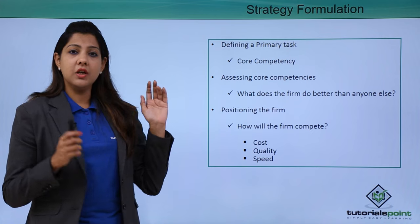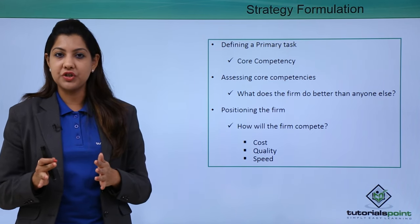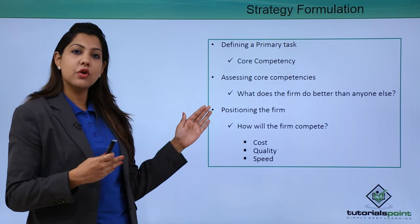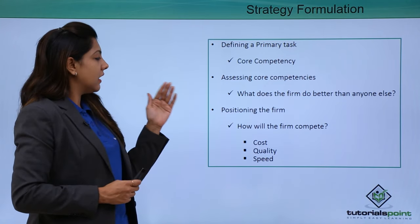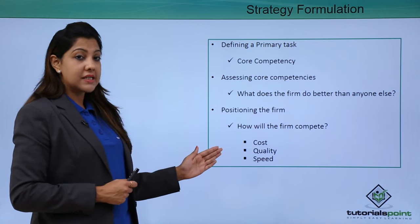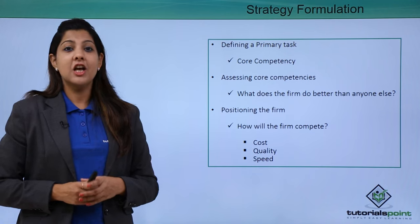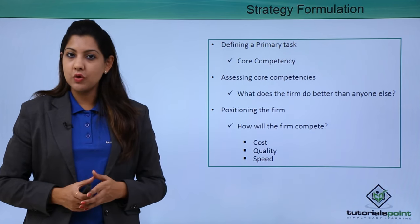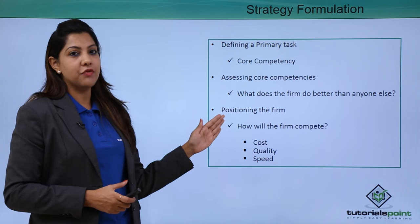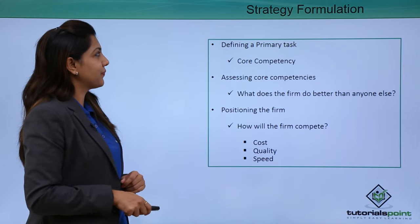Positioning of the firm. So the retail outlet needs to understand what exactly they are positioned as. Are they positioned as a high end or a low end or a medium enterprise? How will the firm compete in terms of the cost, the quality, as well as the speed of that particular product or service? So whenever we talk about store operations, we need to understand what is the strategy we need to formulate in order to have a successful store operation.